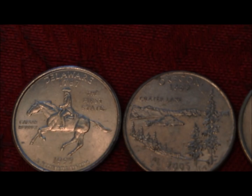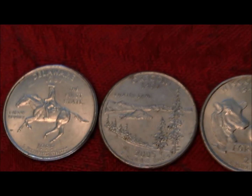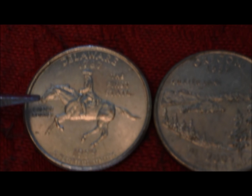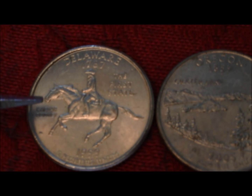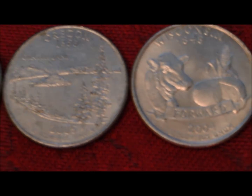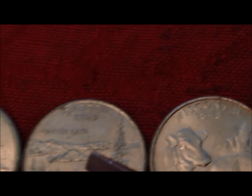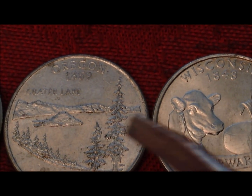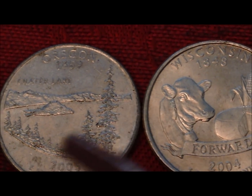It's a 1999 Delaware. There's the first coin that was issued, and the known error that we've shown in other videos is between the horse's mouth and the word Caesar. There was a die crack on some of the coins. The next coin over is Oregon, and it shows Crater Lake. And as these ridges come down to the water, some of them extend beyond that crisp edge of the water line, and plus there's some extra foliage in these trees.